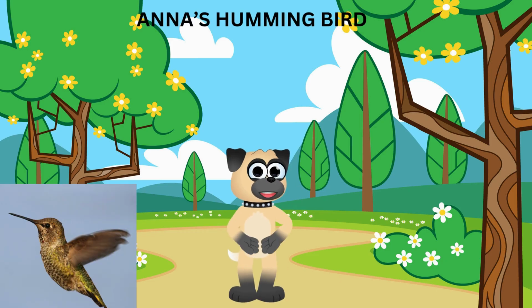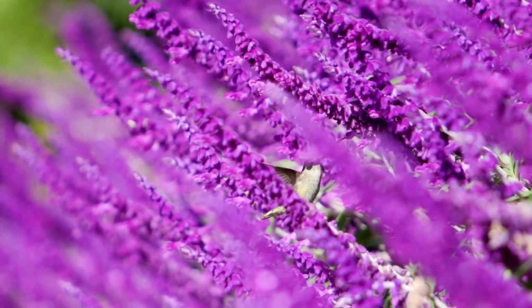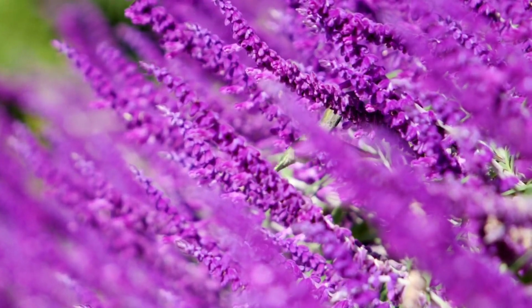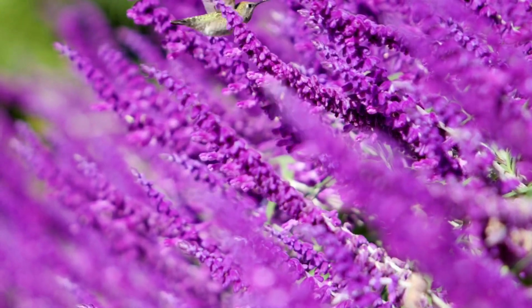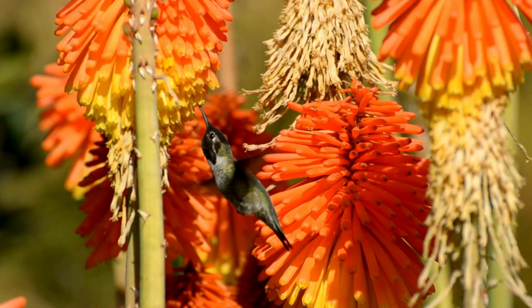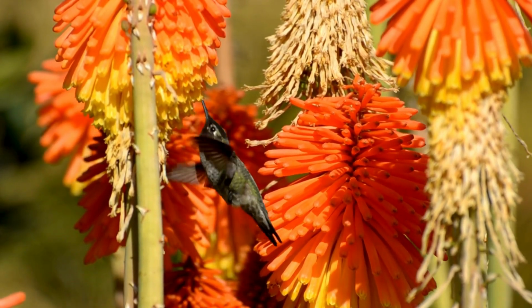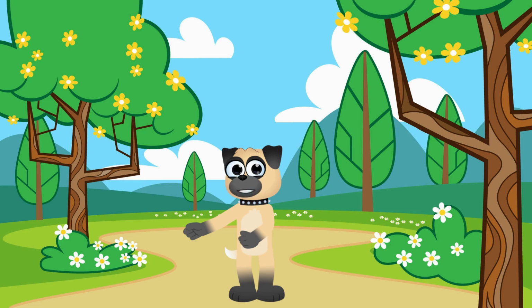Then we've got the Anna's hummingbird. These cuties live along the West Coast and can be found in places like California. They've got shiny, pinkish-red feathers around their head. And get this, Anna's hummingbirds can even sing. Yep, they chirp little tunes while they zoom around. I wonder if they could join me for a duet sometime. La, la, la. Oops, I think I'll leave the singing to them.